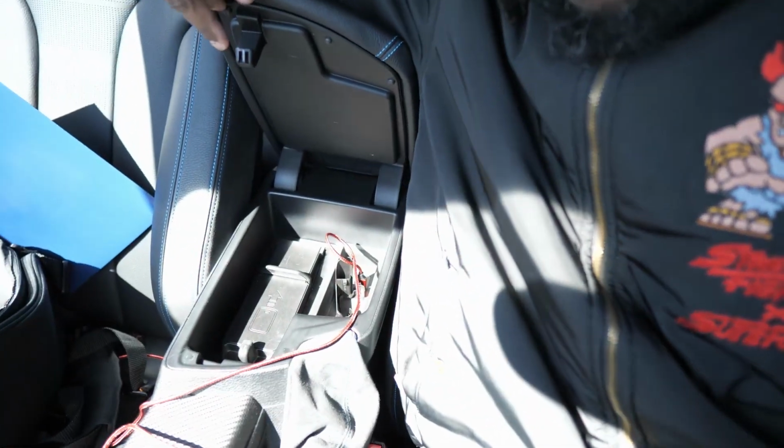So let me show you the rest of these features before we start talking numbers. With the executive package, I get this wireless charger, which is in this seat rest right here.